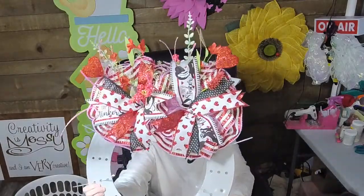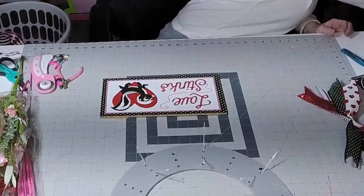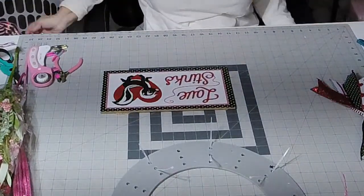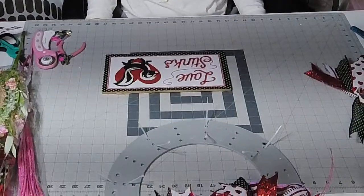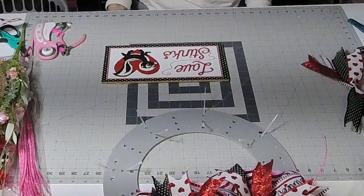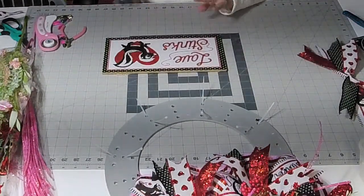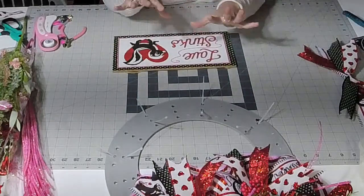Okay, so I am going to come down to the board and I'm going to show you all the stuff we are going to be using today. I already started it. Look how cute this is. So we're going to get going here. Let me move this back so you see more of my table. Perfect.